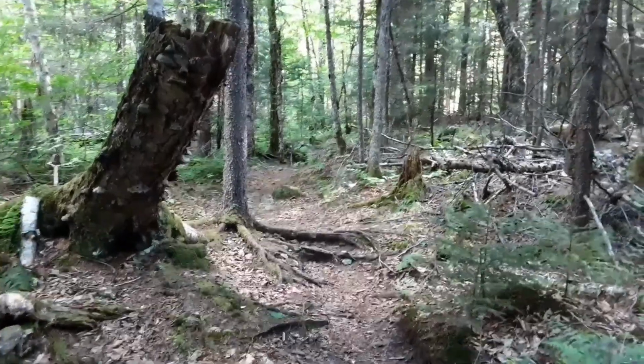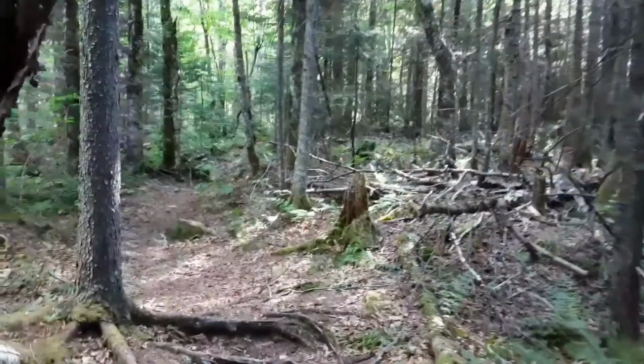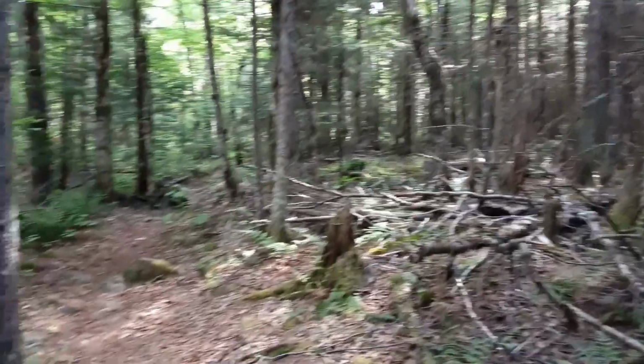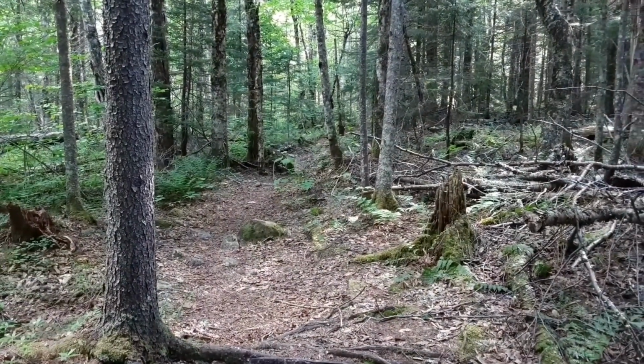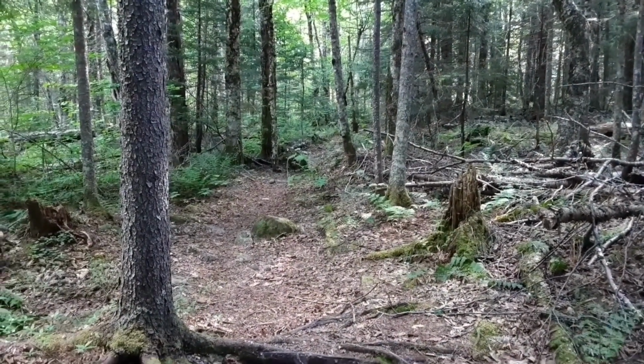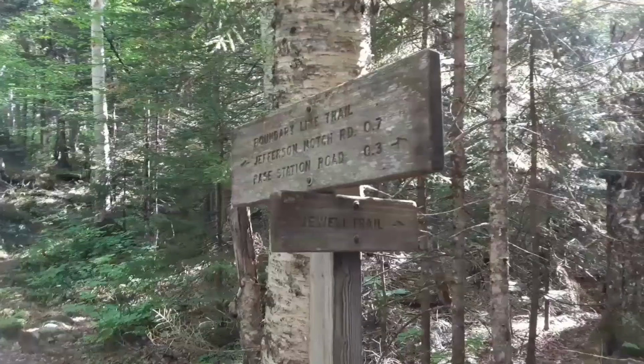Walking along in here, even though it's a beautiful sunny day, you notice it seems kind of shady, and that's because of the dense tree cover. It's very pretty in this forest. It smells like fresh cut Christmas trees. I just smell pine. It's very nice.